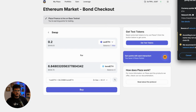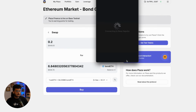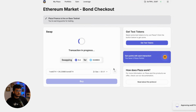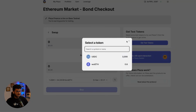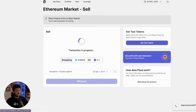I'll click on buy. It will ask me to add Base Sepolia since I don't have that network. So it will automatically add it. You don't need to do anything. So I have added the new network. Now it will ask me for confirmation. I'll click on confirm. The transaction is now in progress. So the transaction was successful. Now we can come back. Now you can also sell this back and earn some more points. So let's do that. Click on sell and sell your bond ETH back to WSETH and confirm the transaction.